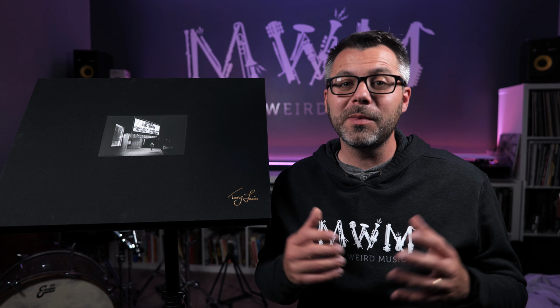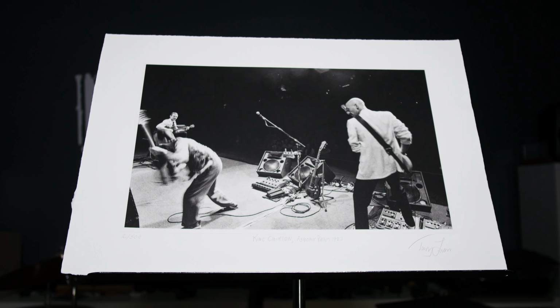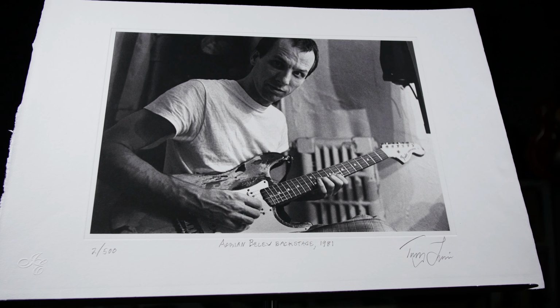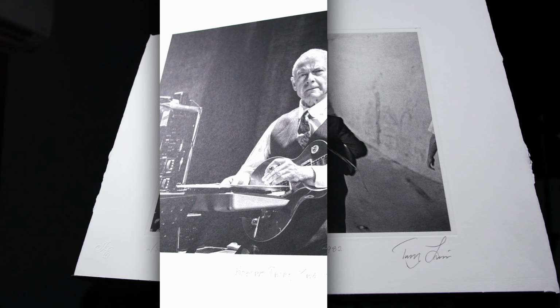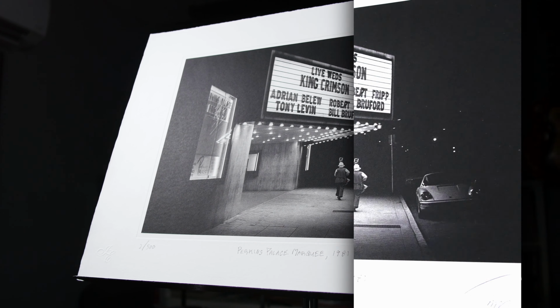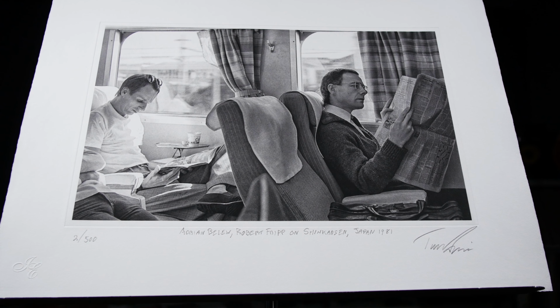Now, for the past several months, I've been working with John and Tony on getting the word out about this special collection. The 8 selected prints are King Crimson, Asbury Park, 1982; Bill Bruford, Bristol, 1981; Adrian Belew, Backstage, 1981; King Crimson, Faro, Portugal, 1982; Robert Fripp, Krakow, 2019; King Crimson at the Royal Albert Hall, 2019; Perkins Palace Marquee, 1981; and On the Shinkansen, 1981.